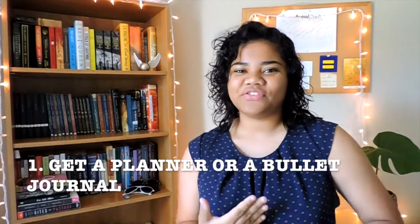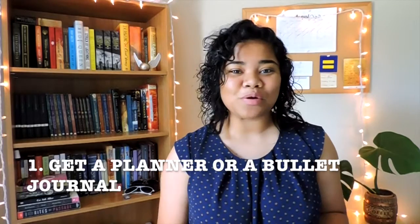So my first tip is to get a planner or start a bullet journal. Let me show you my planner. I have been using a planner since the 5th grade. That seems pretty young, especially since that's still elementary school, but honestly, having a planner really helps because you're able to write down all of your assignments, and I usually write down what I did in class so that I remember when I get home and I can review.